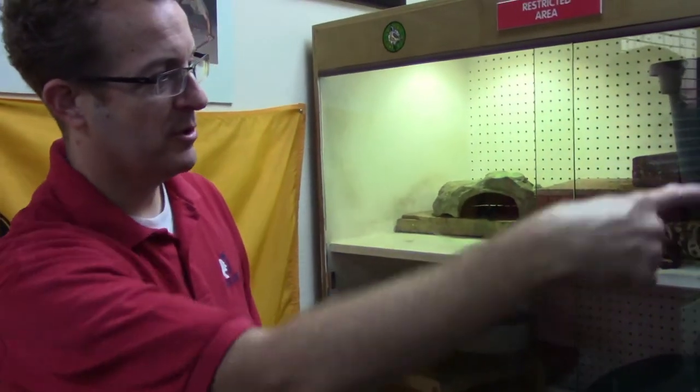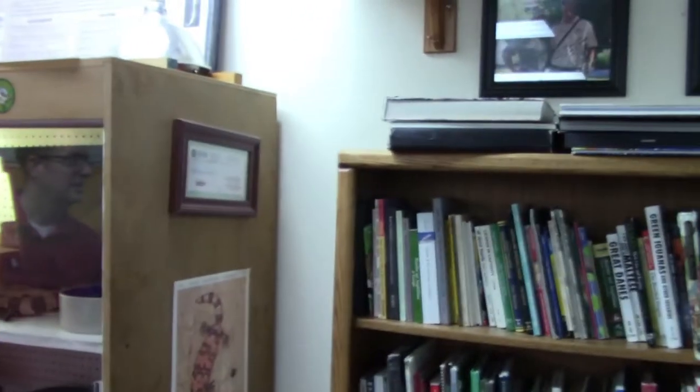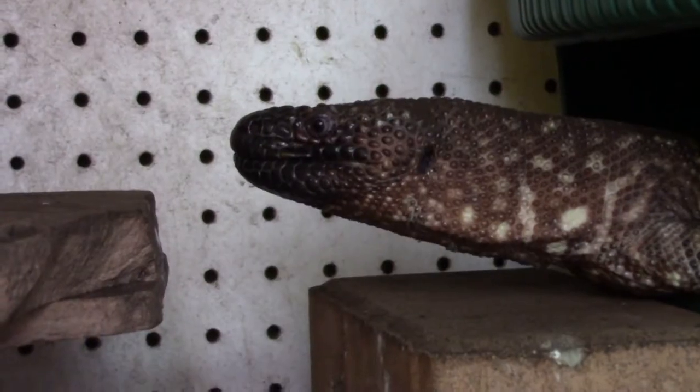But I got a permit from the Arizona Game and Fish Department, which you can see hanging on the side of the cage there. And we're able to keep them in here. The rules are I have to keep them locked, and I can't take them out when the students are here. But it's really neat for the students to be able to see these really rare animals right here in this class.